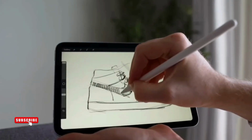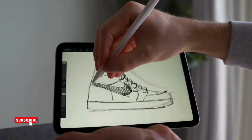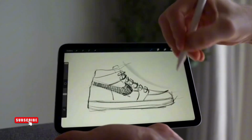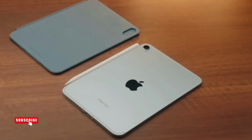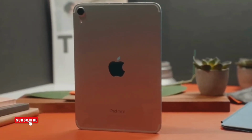So, while this display may be smaller, it's not cutting corners on quality compared to the larger iPads. The iPad mini 7 has a quad speaker setup, with 2 landscape stereo speakers on each of its shorter edges. These speakers sounded great in my testing, especially during gaming, where they can deliver a surprisingly immersive audio experience.